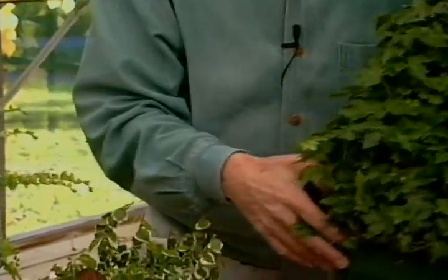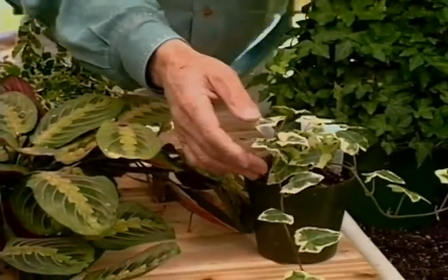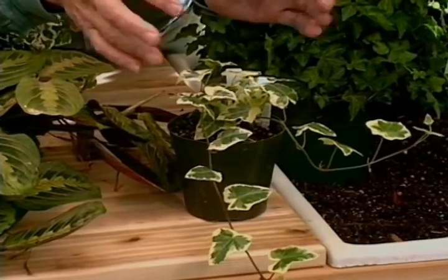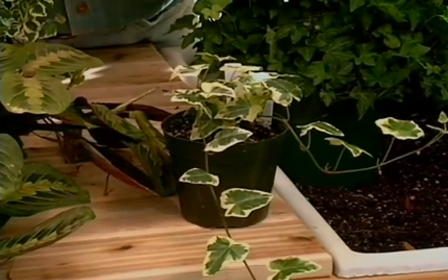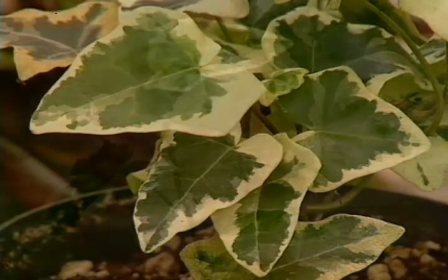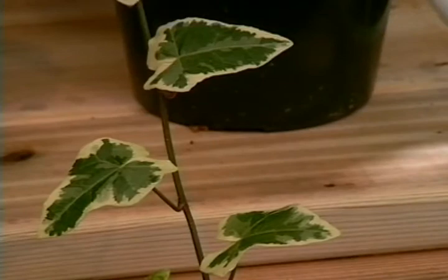Here's a variegated variety of the English ivy. And I like this because in a dark area, it really stands out, brightens up the whole area. And usually in a hanging basket, we would plant four of these. Now, the English type ivies don't like full bright sunlight in the home, so give them some protection. Bright light would be a good area for them.